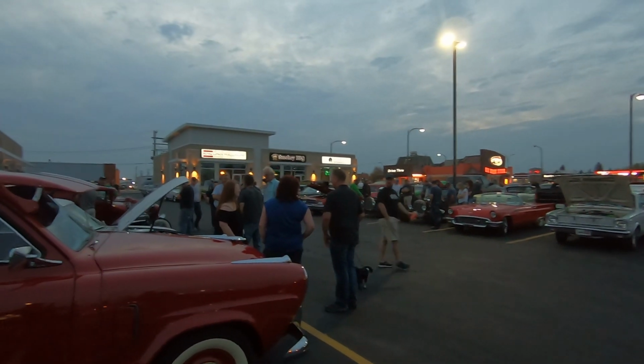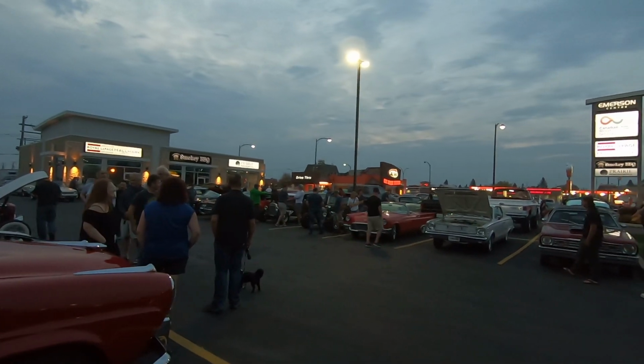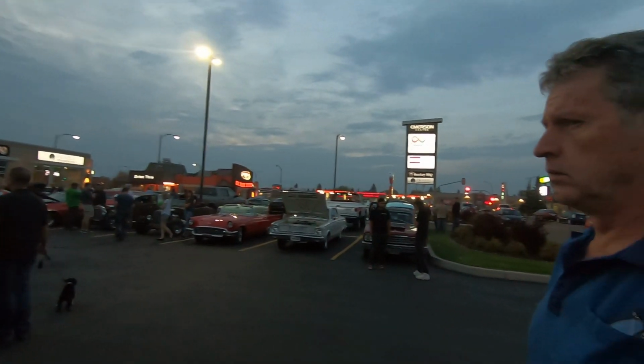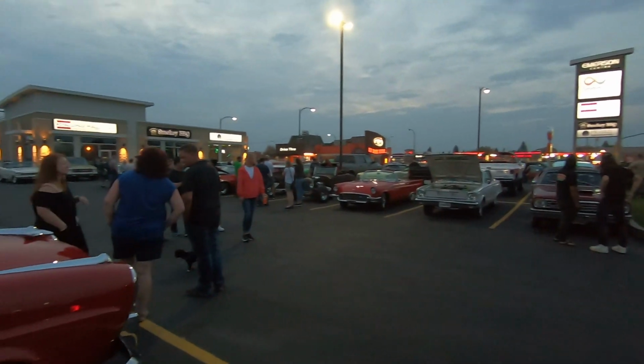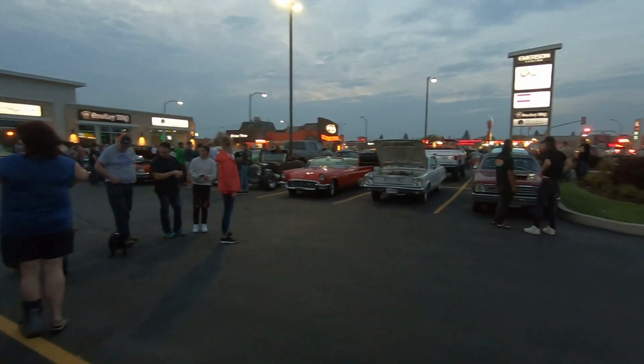Hey guys, so we're at the last ever, or I guess the last of the season, Shifters Hop Night at the ANW 8th Street Saskatoon. I got my buddy Ken with me. So we're going to walk around. If I make any mistakes on Mopars, you can correct me. I sure will.